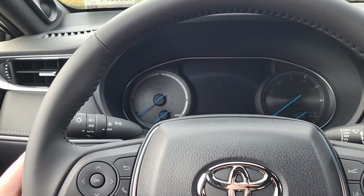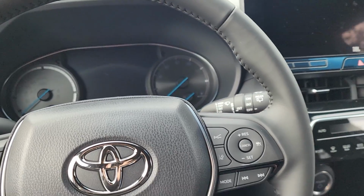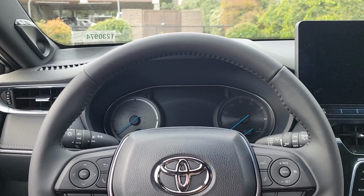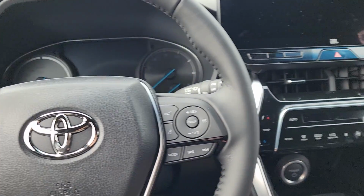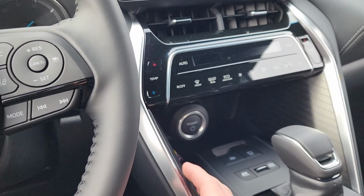Behind the steering wheel on the left, we have our turn signal and light controls, and on the right side we have our wiper controls. The push to start button isn't where you would normally find it, which would be behind the steering wheel, but instead we have it just below the climate controls over here. Let's turn this Venza on and see what it looks like.